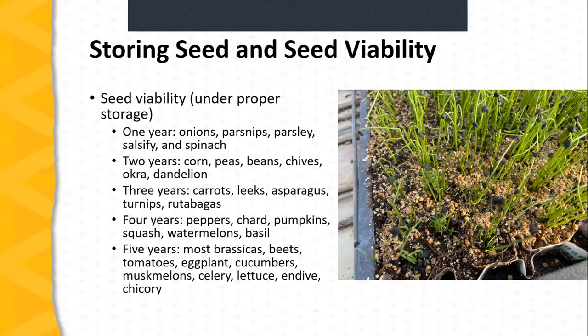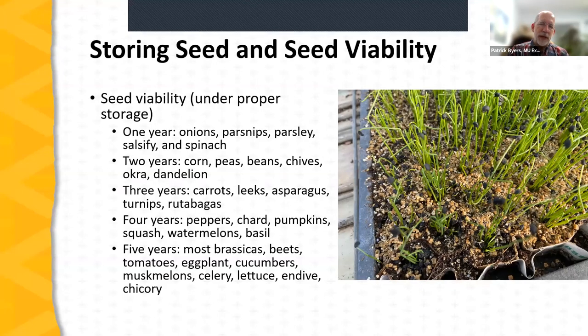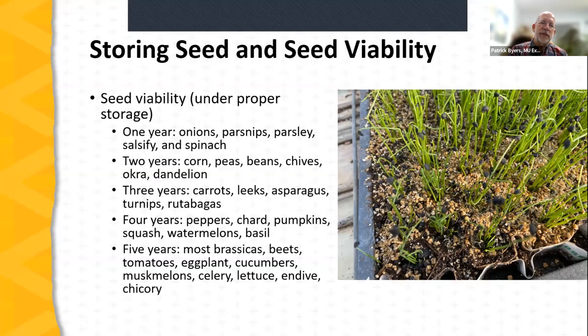Okay. Let's talk about viability and what we can expect from our seeds. Different types of vegetables have different lengths of time that the seed remains viable. Some types of vegetables have a very short lifespan, perhaps just 1 year of viability, and you'll want to purchase fresh seed every year or save seed every year. This includes things like onions, parsnips, parsley, salsify, and spinach. Other types of seeds may last 2 years: corn, peas, beans, chives, okra, and dandelions.